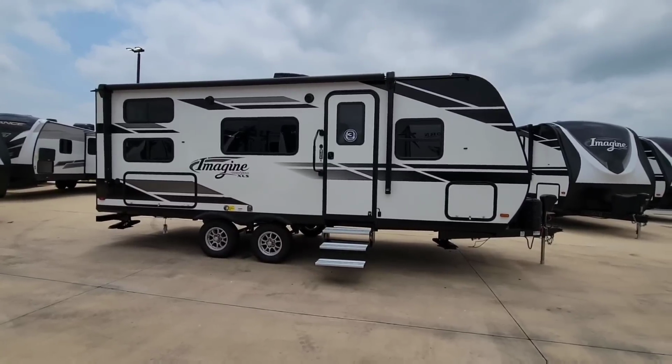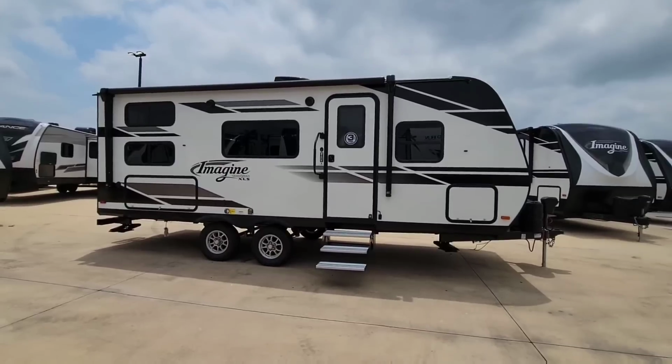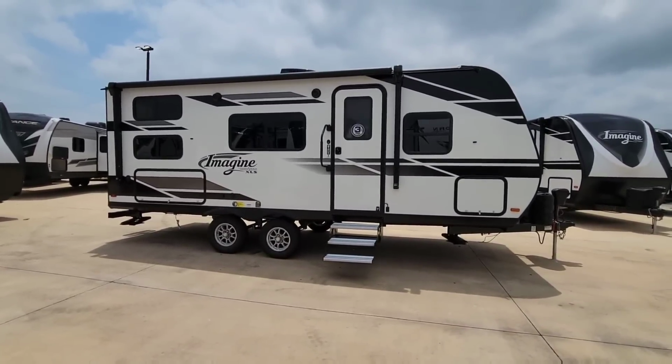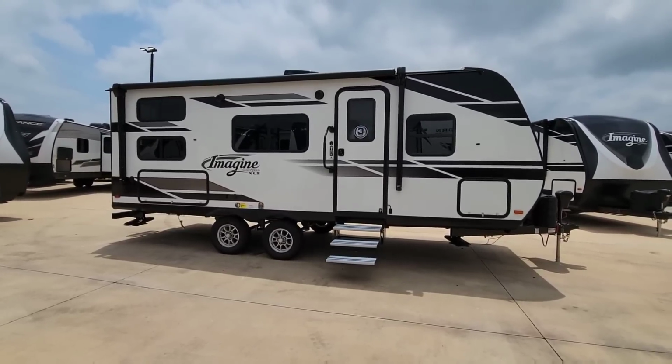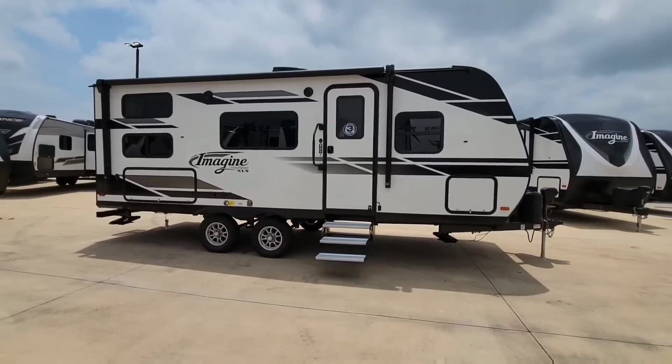What's going on, guys? So today I am out here at Explore USA RV Supercenter in Boerne, Texas, and we are going to look at the ultimate half-ton towable travel trailer. This is a Grand Design Imagine XLS 21 BHE, and there's a lot of reasons to like this travel trailer. So hang tight, I'll be right back.